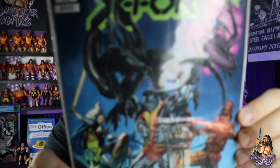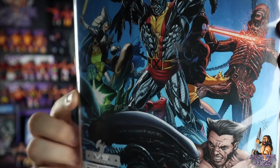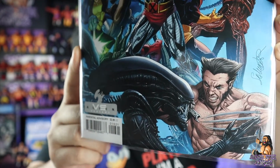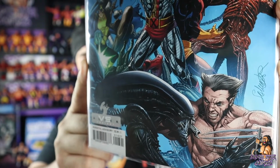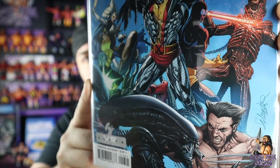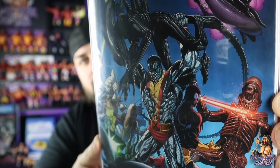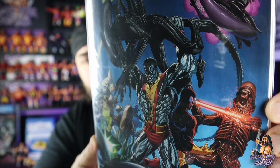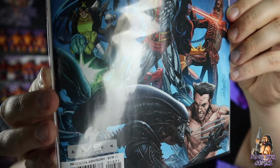I suggest it. From Marvel Comics, this is the Alien vs. Marvel variant cover, X-Force issue number 16. Again, I love the xenomorphs being incorporated into these covers, but this artwork just does not do it for me. The xenomorphs are way too 2D. Jesus. What is wrong? Again, Dark Horse Comics, they perfected drawing these guys, and they perfected drawing them 30 years ago.